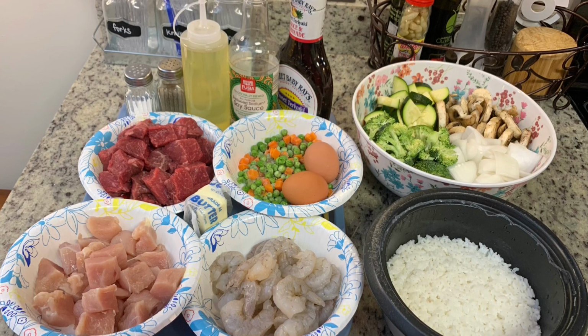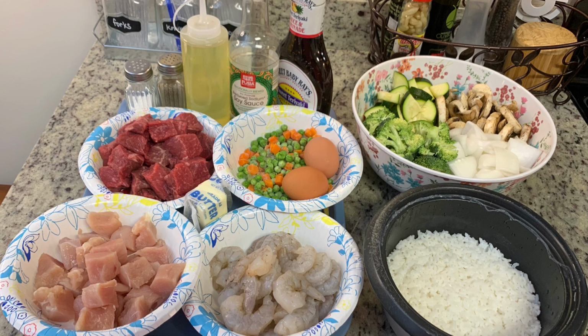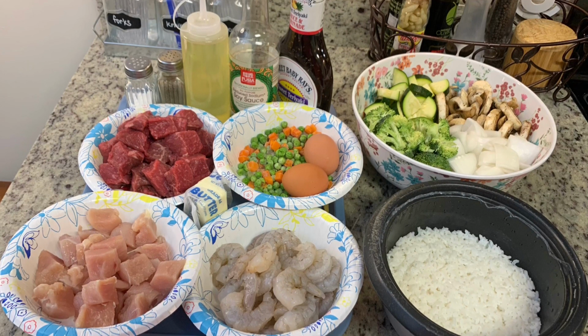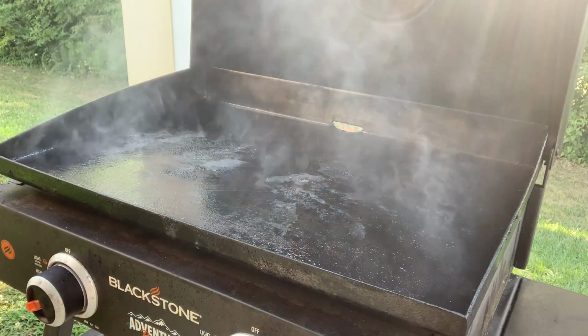And then for the fried rice, you always want to make fried rice with cold rice. So make it a few hours before. The day before is even better. I just cooked it up in the rice cooker. And then I've got a couple eggs that I'm going to cook with the fried rice, and then some peas and carrots.